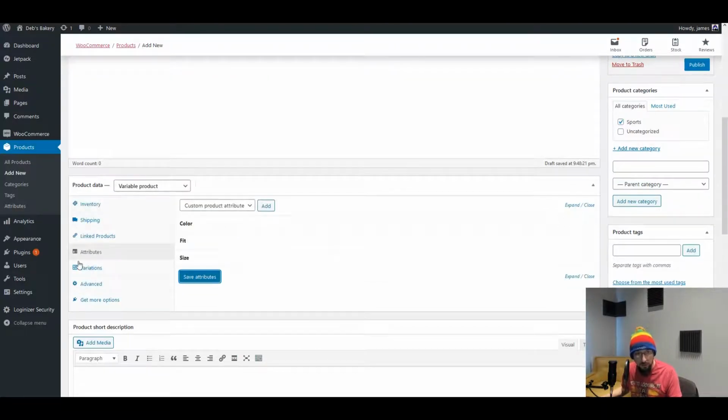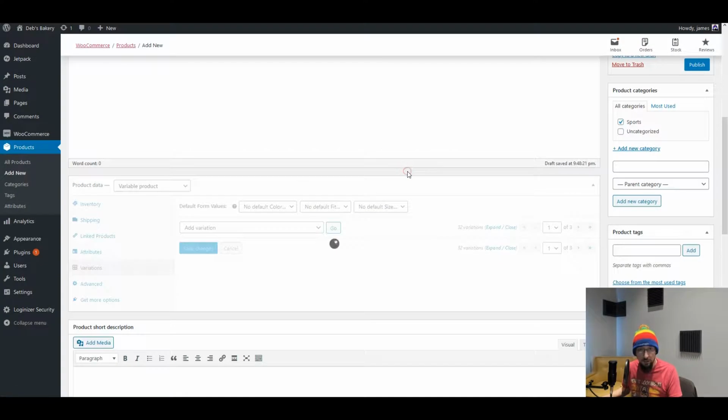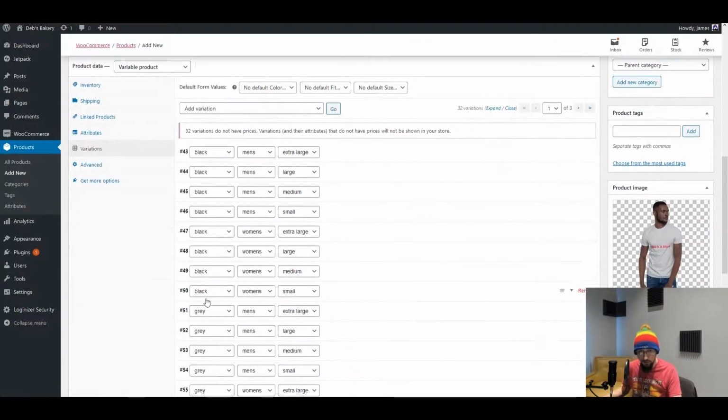Once I've done that, I'm going to come over here to variations, and this is where we're actually going to create variations of our product that people can choose on the website. So add variation, I'm going to choose create variations from all attributes, hit go, hit OK. Give this a few seconds. So it just created 32 variations, because we have 3 different attributes, all with their own terms.